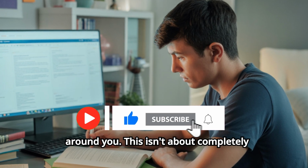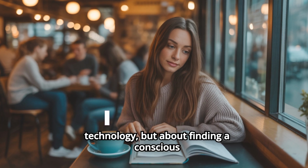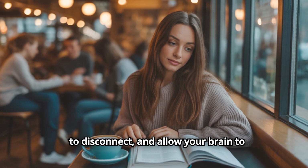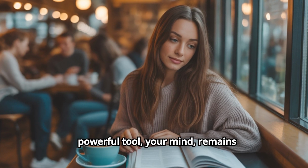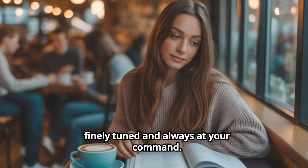This isn't about completely abandoning the conveniences of modern technology, but about finding a conscious balance, strategically choosing moments to disconnect and allow your brain to work, thereby strengthening its inherent capabilities and ensuring that your most powerful tool, your mind, remains finely tuned and always at your command.